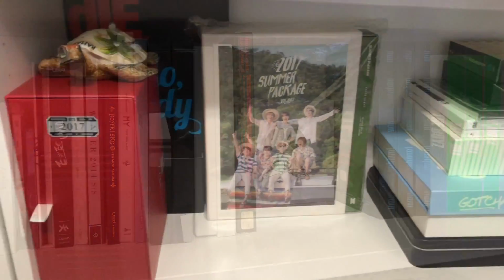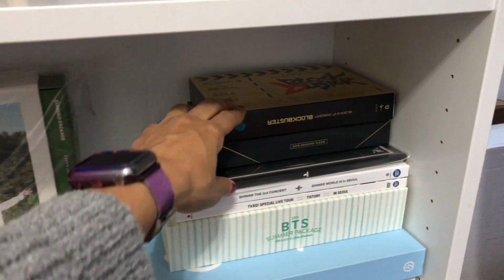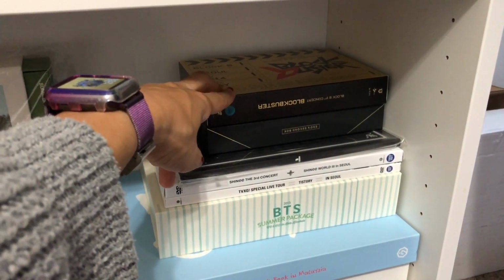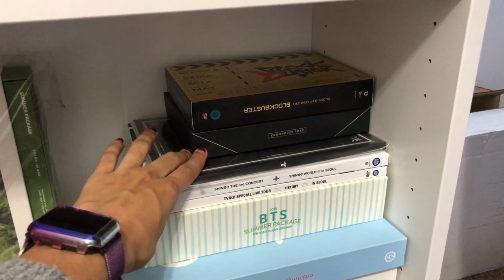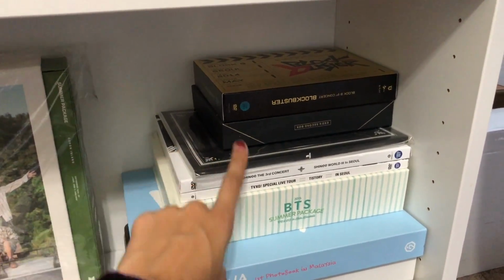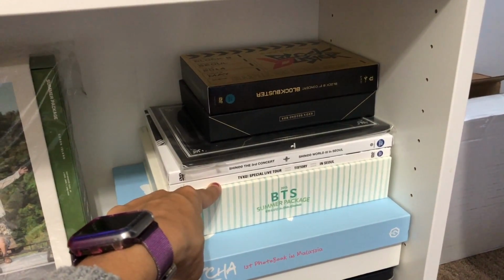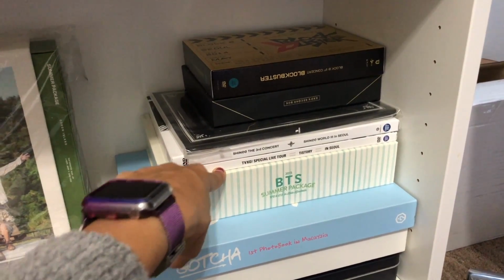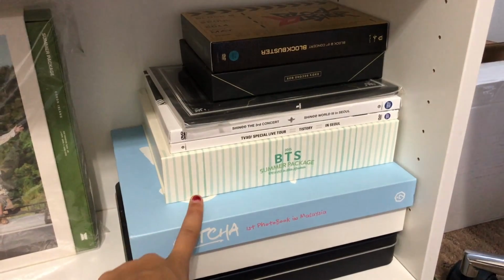So yeah. Great. So this is the last shelf, and on the shelf I have Block B's first concert, Blockbuster, and this is the concert DVD. And then I have EXO's 2nd box. I have Unique's birthday photo book, Shiny's 3rd concert, and then this is TVXQ's special live tour. And then I have BTS 2015 summer package.